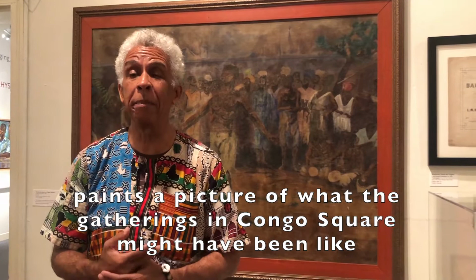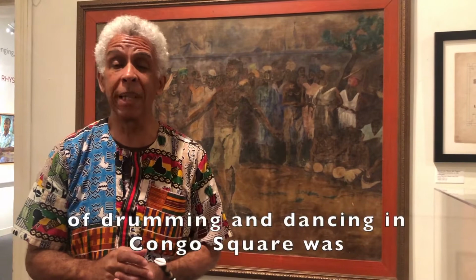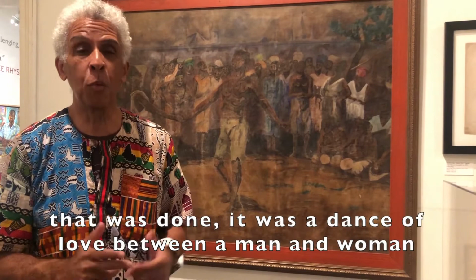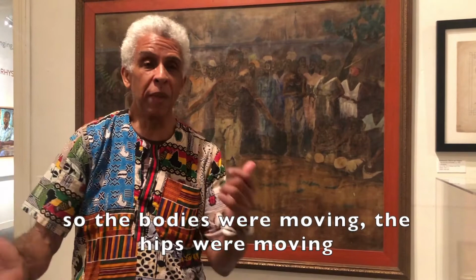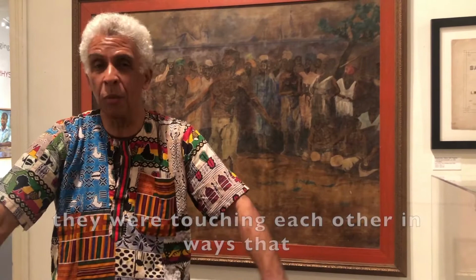One of the most talked about aspects of drumming and dancing in Congo Square was the dance called the Bamboula. It was a dance of love between a man and woman. It signified that they were a couple. It was in the Congolese style, so the bodies were moving, the hips were moving, the shoulders were moving, and they were touching each other in ways that would signify to the community that they were man and wife or a couple.